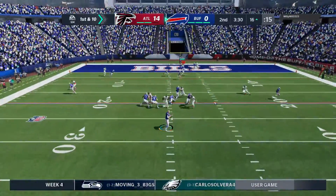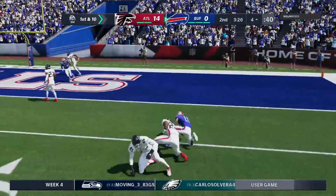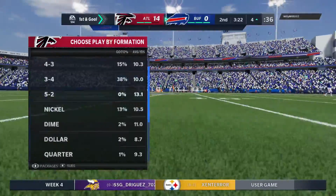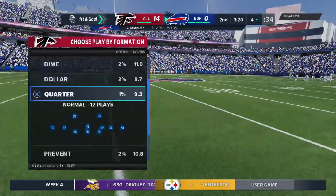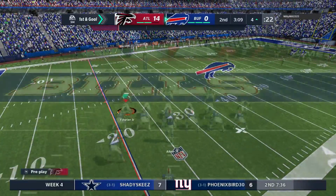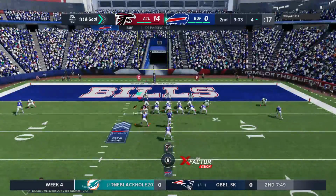Working out of the shotgun. Here's Allen. That is caught inside the 5, and the Bills are going to be looking at 1st and goal as they move this down to the 4-yard line. Add the gain here to the previous play, and it's better than 40 yards total. 1st and goal, and they got to be thinking a chance to get right back into this football game.